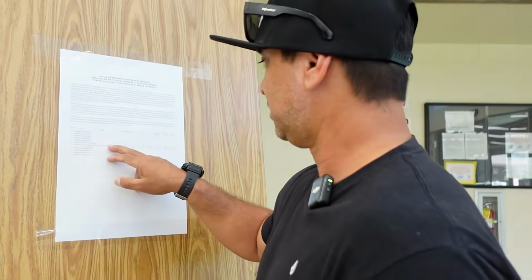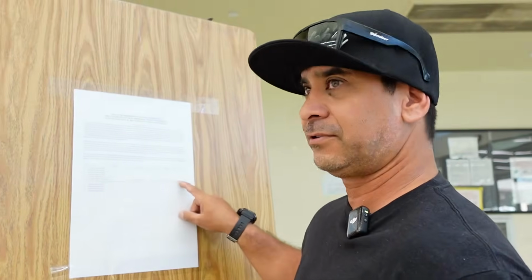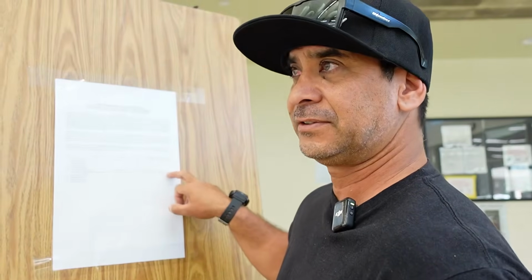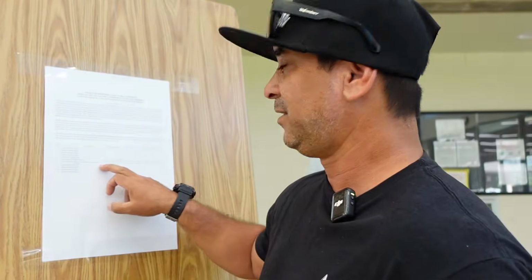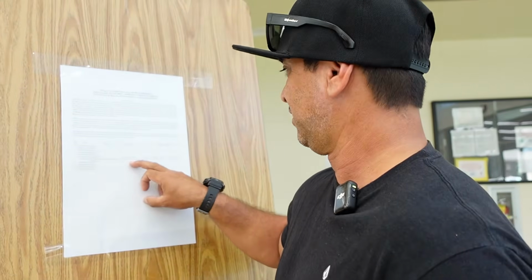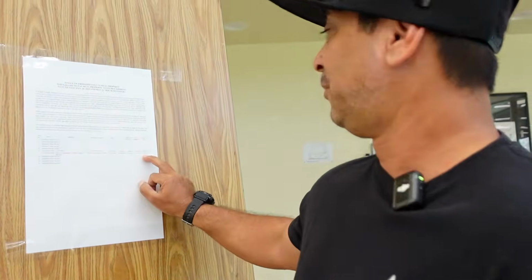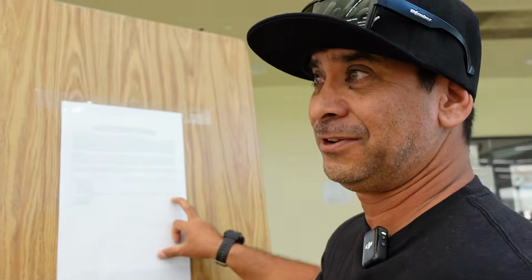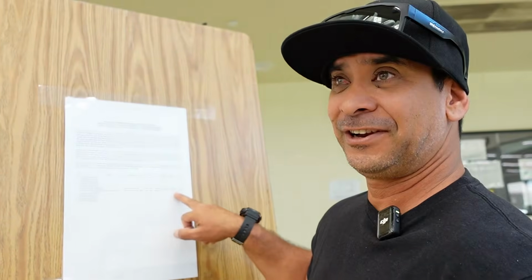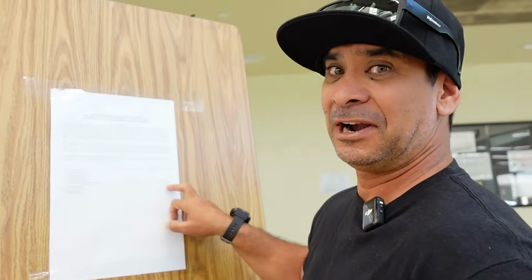So we got 2 properties on the list here. We got one on Iao Valley Road in Wailuku, and we got a unit. The starting bid on the Iao Valley property, the upset price, is $5,000, and then the unit in Kihei is going for $94,000 starting. But believe it or not, I think those units are close to $1 million. So it starts off at 100K right here, 94,000, but then it goes up probably to maybe 200 grand. Who knows? We'll see.